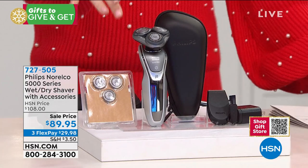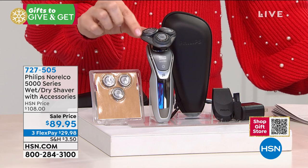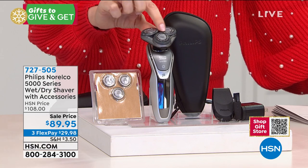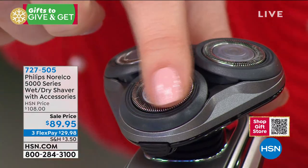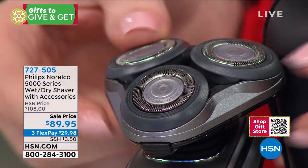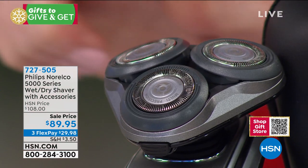This is the first time that you are seeing the Philips Norelco, number one name in razors, of course. This is the 5000 series. It's a wet, dry shaver. You can use it wet, you can use it dry, you can use it in the car, as my husband likes to do. You can use it with shaving cream. Look at how each one of those three heads, first of all, they're not cutting me, but they also, each one adjusts to the contours of your face so you get the smoothest, closest shave.